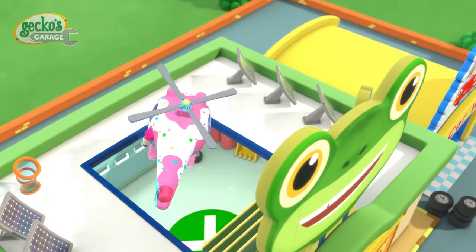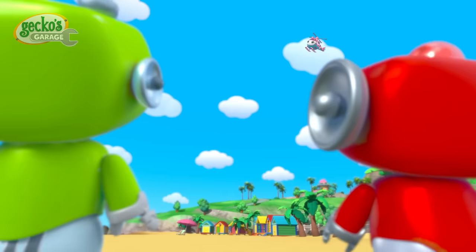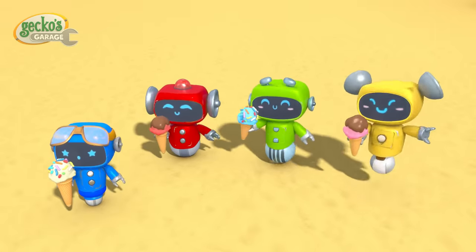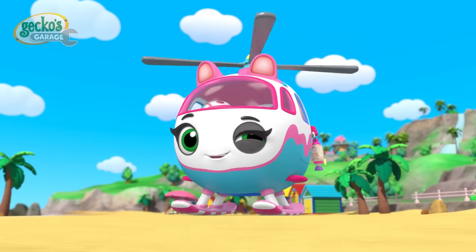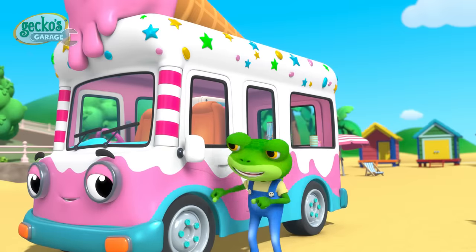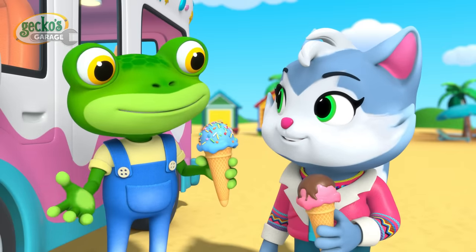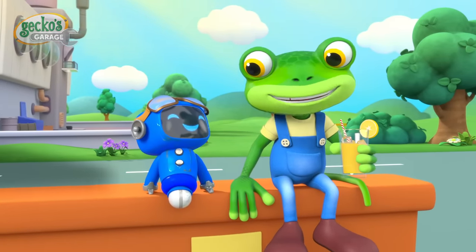Go, go, Helena! Ice cream helicopter! Incoming toppings! Grab your ice creams, everyone! Perfect aim, Gecko! Thanks, Cat! Introducing Helena, the Topper Chopper! You're most welcome, Vicky. Always happy to help our friends. Now that's the taste of sweet success. Goodbye, everyone. Oh, what a lovely sunny day.